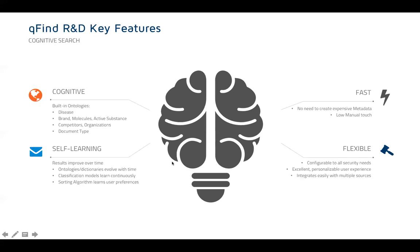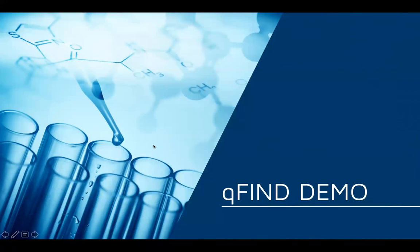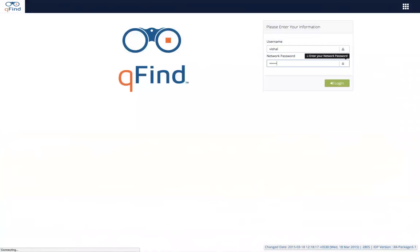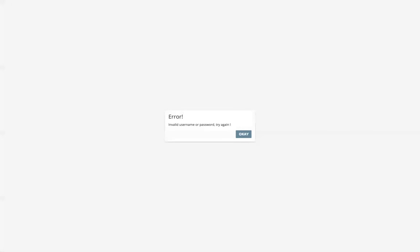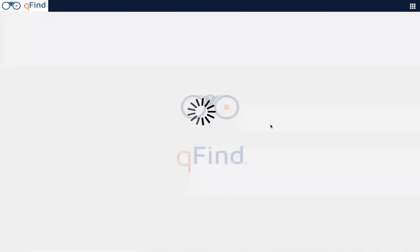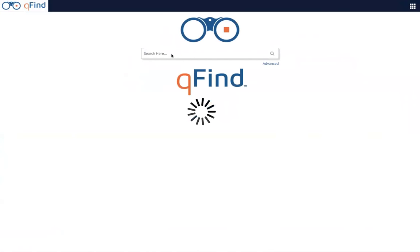Vishal, do you want to continue on with qFind? Yep. Let me now jump into the demo of the tool. I think just by looking at qFind, it'll automatically answer many questions. So let me just log in. Okay, cool. Yeah, the way we have designed this is basically taking into account what works very well for real R&D folks.